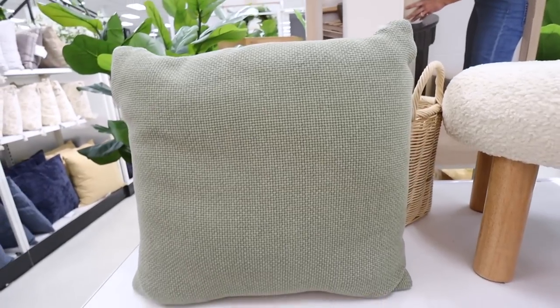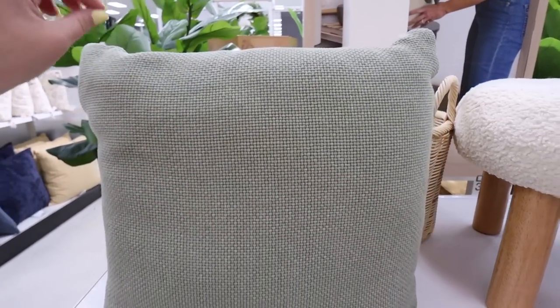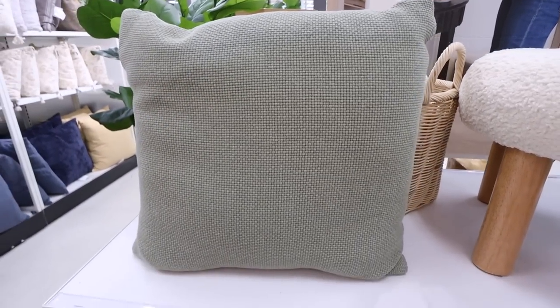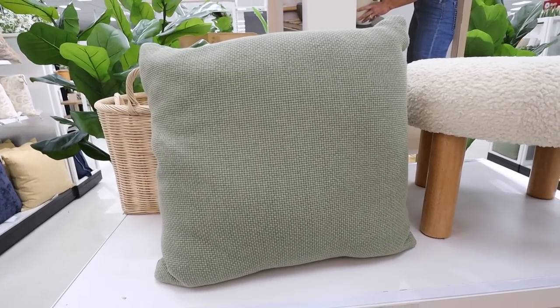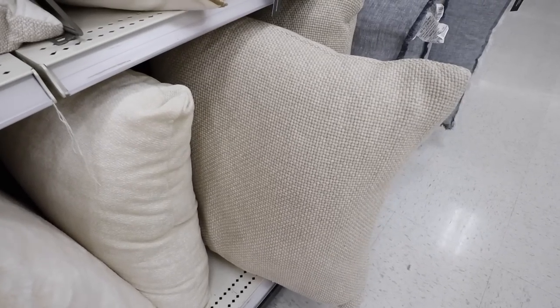I'm really getting excited for our master bedroom makeover, and I love these a lot. Those are very, very nice. And I love that they're soft because not only are they very decorative, but they're also functional. And that is what I try to have with everything in our house. So this also comes in a cream as well as a dusty blue. You are all gonna love these. Actually, here is the cream color.